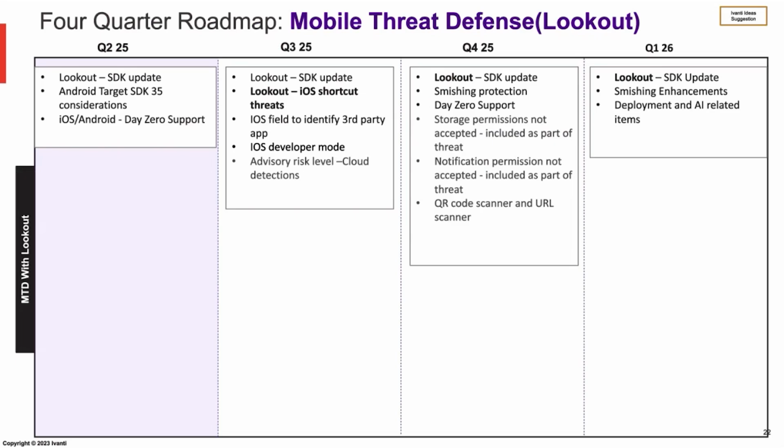So this is our 4-quarter roadmap that's coming up. In Q3, there is more coming in, wherein iOS shortcuts and iOS field to identify third party, and also we're working on smishing protection, a bunch of new enhancements that we are working on, which you will be seeing more and more as we move into the future releases and quarters.